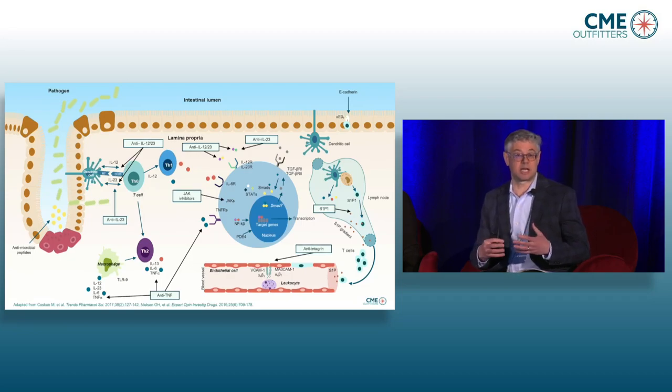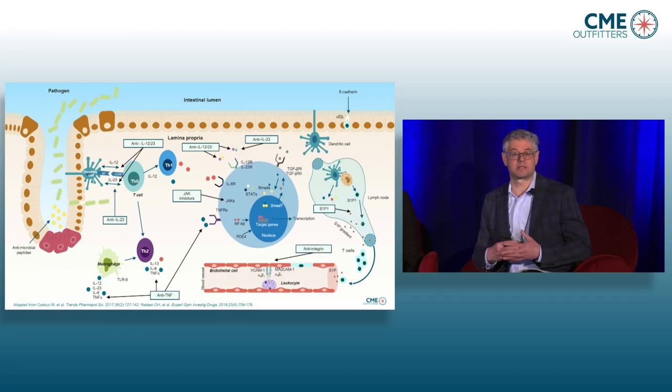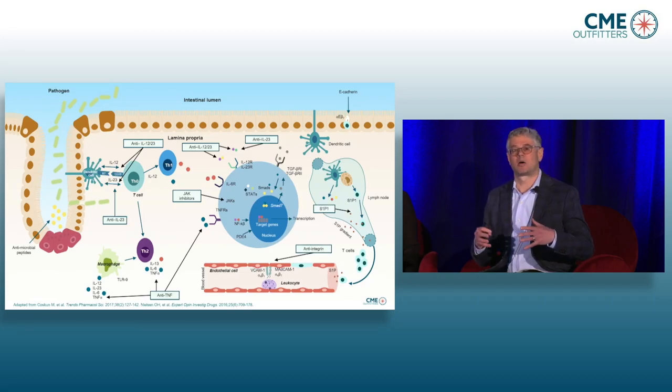We have anti-integrins, vedolizumab, which works by modifying how white blood cells, how leukocytes migrate into the lamina propria from the bloodstream, and also our S1P modulation, the new kid on the block in this space, where S1P modulation occurs by also modifying how those leukocytes migrate outwards from the lymphoid system and eventually make their way to the gut.